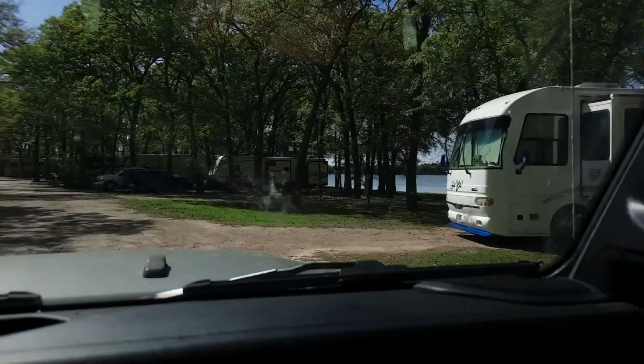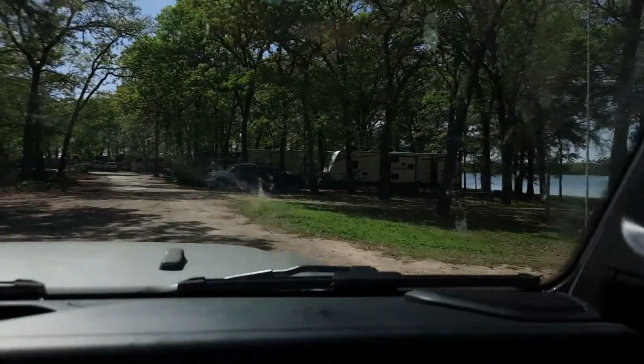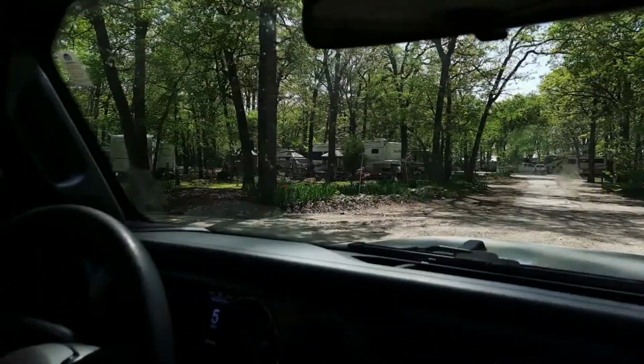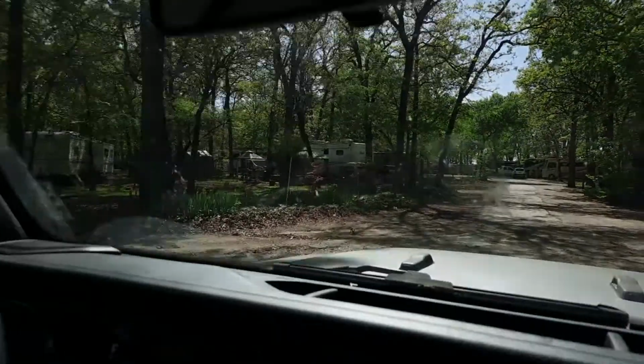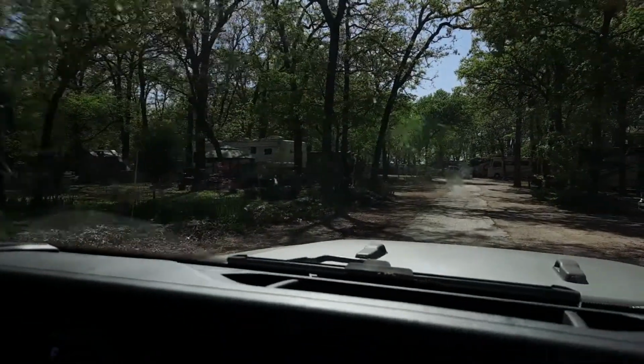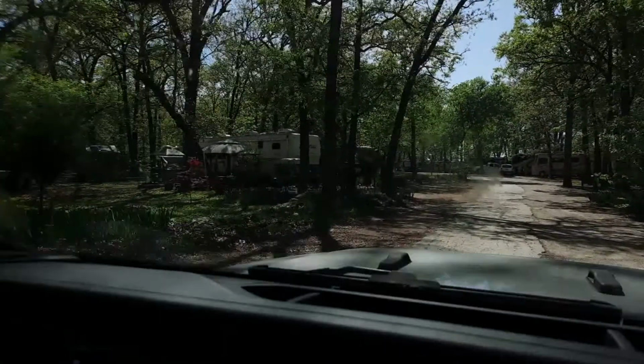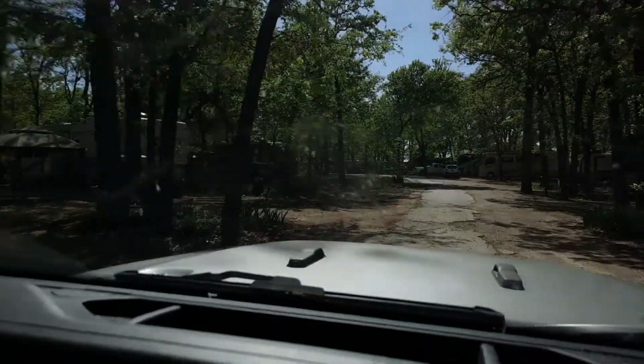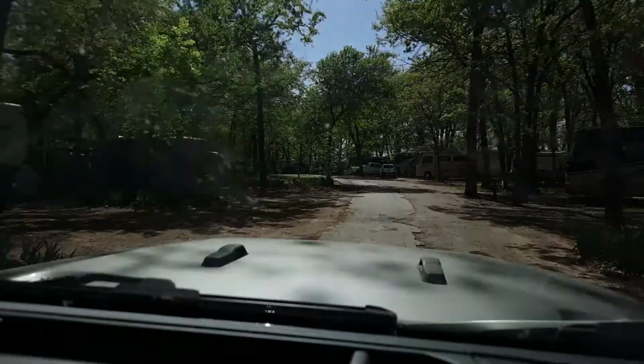I won't drive up and down all of these areas on our left, but there are several side streets with camping on them, probably half a dozen or so, between here and the main loop by the cabins.